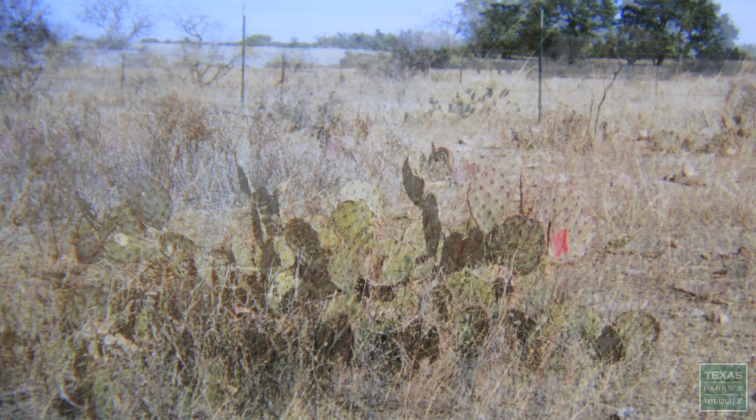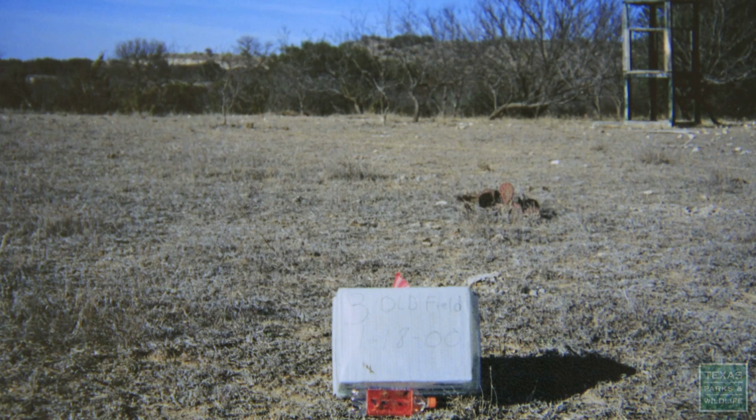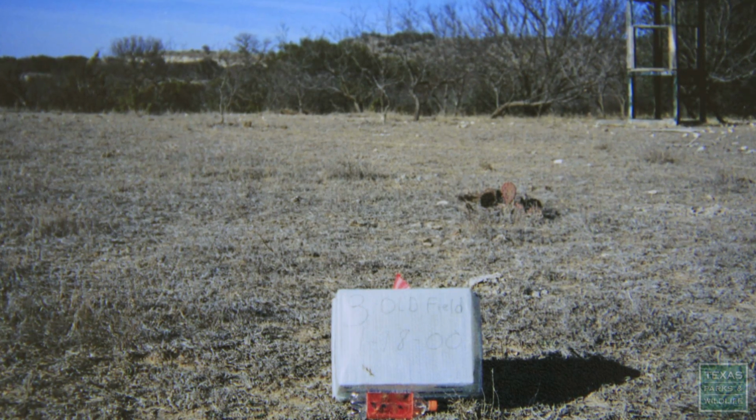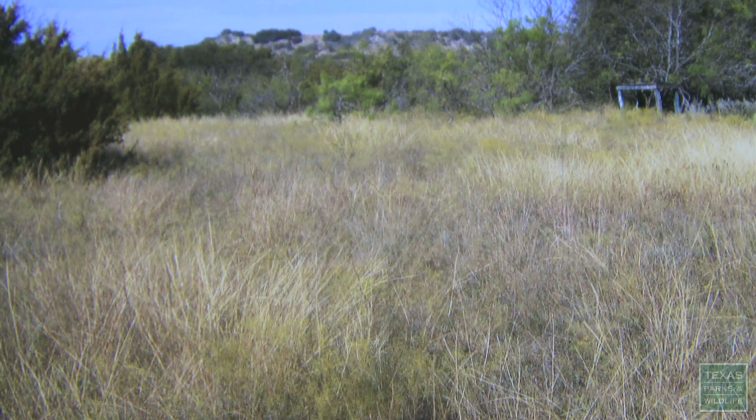Photos can dramatically show you the changes in the ranch, the dirt to the beautiful grass. You can't imagine what it was when we started. Huge areas of bare ground, no native grass, and now we have native tall grasses.